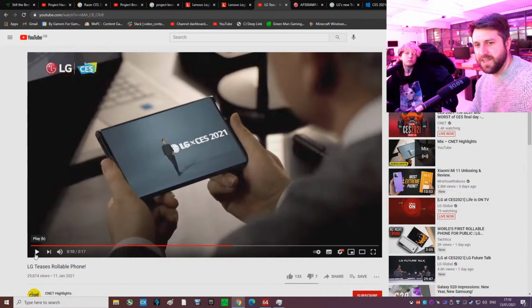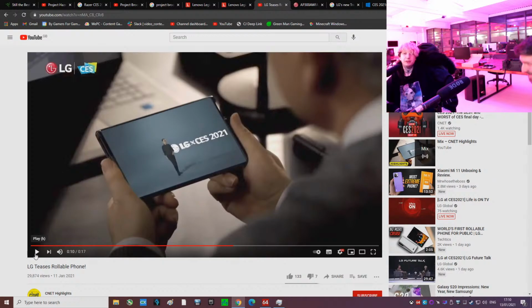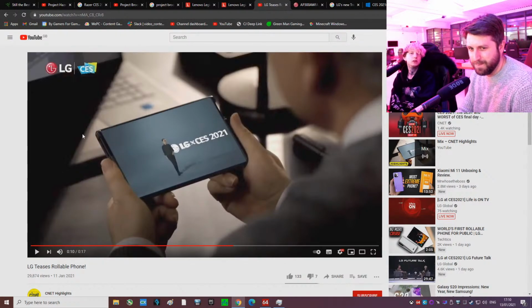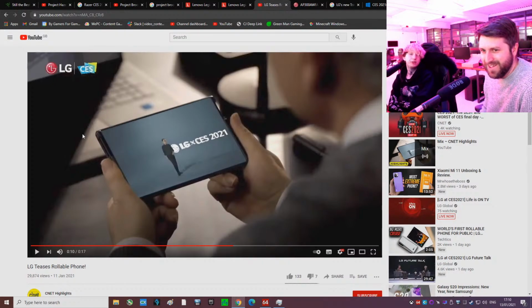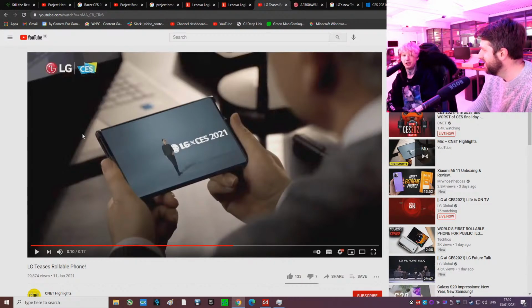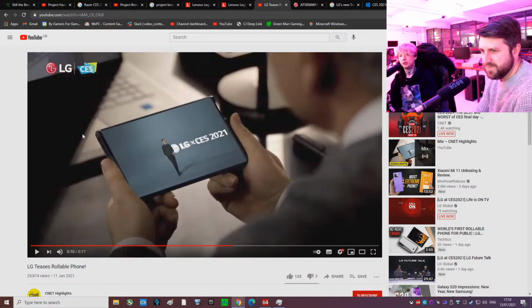I mean, looking at it, you can kind of see on the edge that it does look like there's some sort of black back plate extension there, but you would hope so. But it's definitely like the screen on a roller, a bit like blinds, you know what I mean? It's definitely going to be that sort of thing, like a Roman blind. But it's still cool.